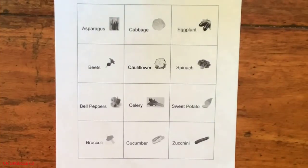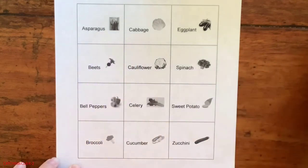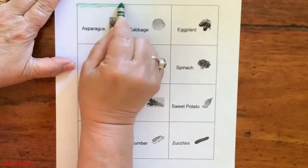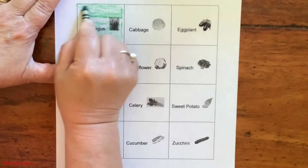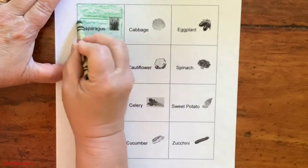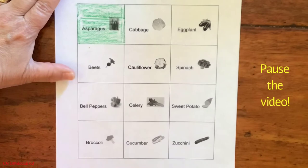Now we all have a grid of vegetables to color. So let's start with asparagus. Asparagus is a green color. So grab your green crayon and start coloring in the box. I think you'll be surprised as we move through here how many different colors different vegetables can be. In fact, asparagus can be white too, but the green reminds us that it has lots of nutrients for us. Pause the video and finish coloring in your green asparagus.